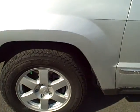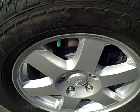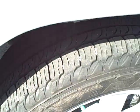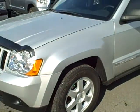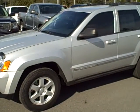This is our 2010 Jeep Grand Cherokee Laredo. This vehicle's only got 36,000 miles on, extremely low miles for the model year. You can see nice 17-inch aluminum wheels. Tires are in decent shape. You got 60 to 70% tread life remaining on them. No apparent dents, dings, scratches. This really is a nice rig.